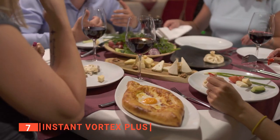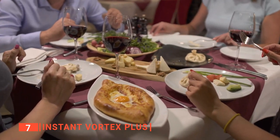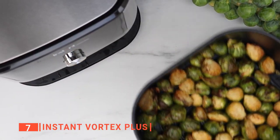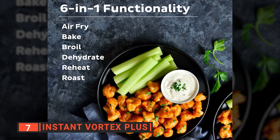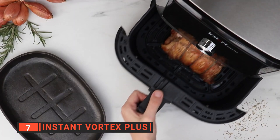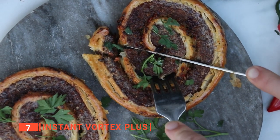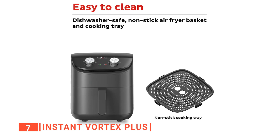The next great deal on my list is this wonderful unit that will make your daily dinner planning effortless. With the Instant Vortex Plus Air Fryer Oven, you can make every meal you produce restaurant quality. With 6 different versatile cooking functions and a wide range of temperatures, you can quickly and healthily cook your family's favorites. The super-fast airflow allows for even heating and crisping, and the dishwasher-safe non-stick-coated basket makes cleanup a breeze.